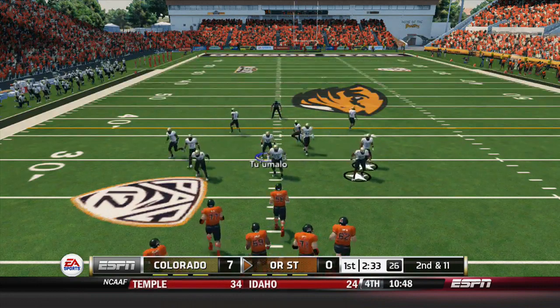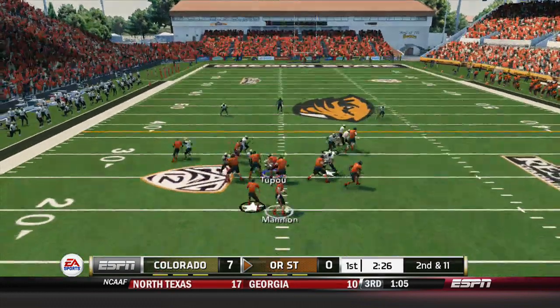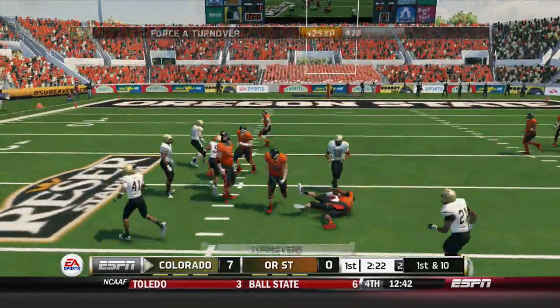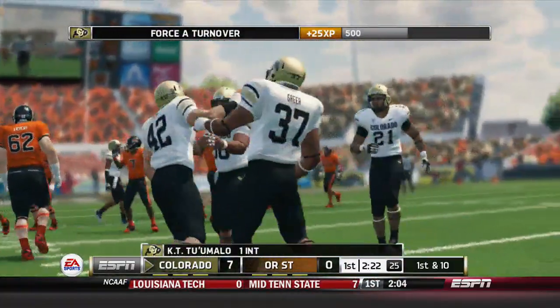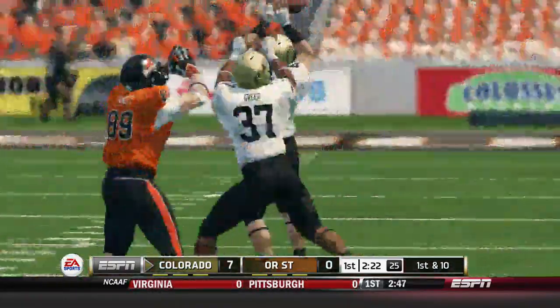Man left. Three down. Throws into coverage, just picked off. At the 30. Tackle right around the 28-yard line. He seemed a little hesitant on that throw. And that left the defender time to break on the ball and pick it off.